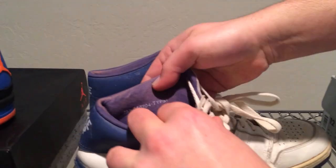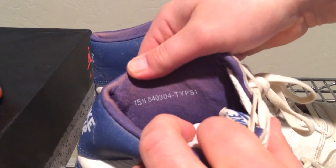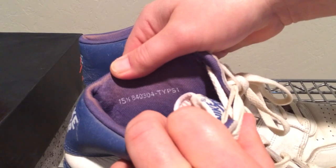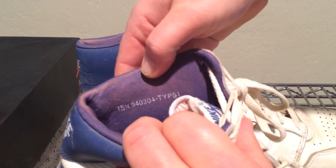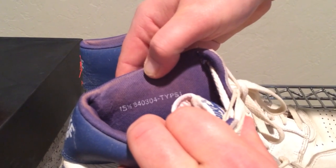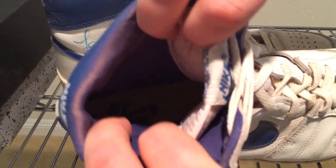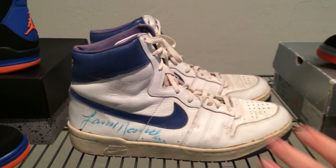And when you look over here, you'll see that this shoe is a size 15.5. It came out in '84, and this TYPS1 at the end right here is the same coating that goes on the early Air Jordan 1s that Michael wore. If you look in here at the insoles, you can probably barely make them out, but it says Nike Air in there, just like the Air Jordan 1.